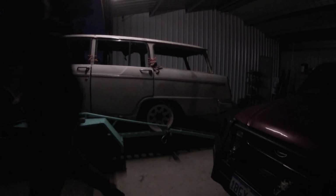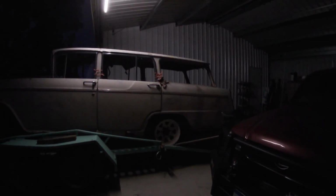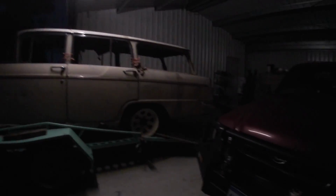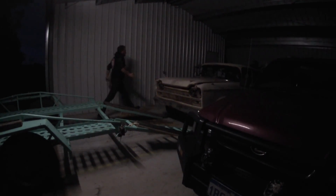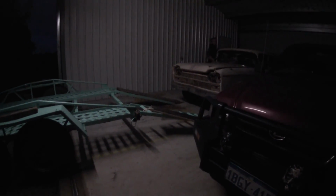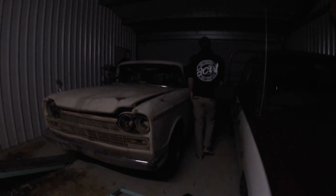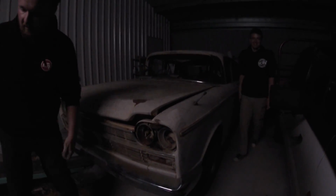Let's get that on the wheel. Well, I guess it's down. Do you want to move the trailer forward?